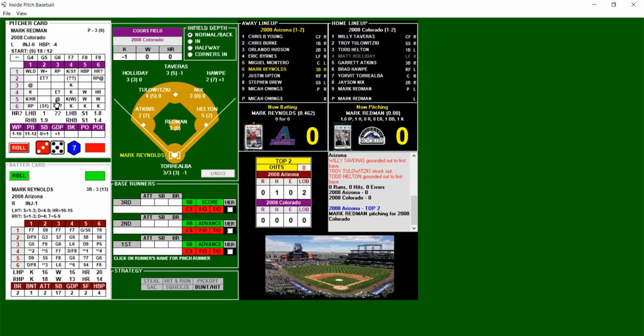And that's going to be 3-5. 3-5 at the ballpark. Here's the pitch. And that is going to be 3-6. 3-6. It's an HR with a 0. It's an HR 9. That's a 20. That's a 16. And Mark Reynolds leads off with a solo home run as he smacks that ball out of here. That ball's back and it's out of here.